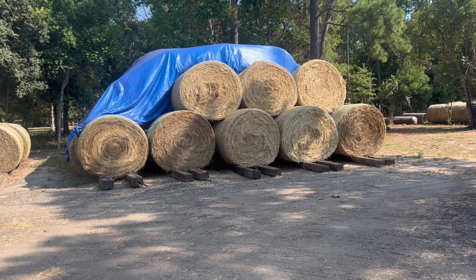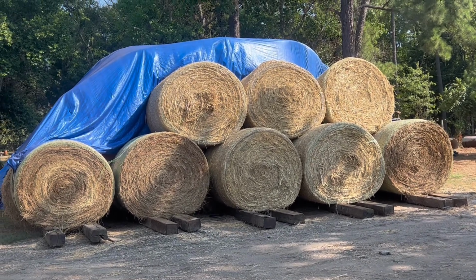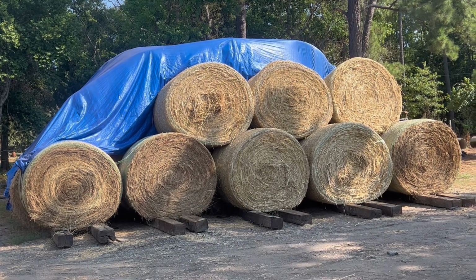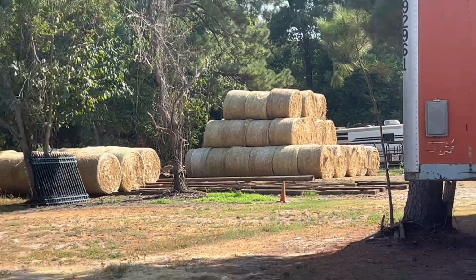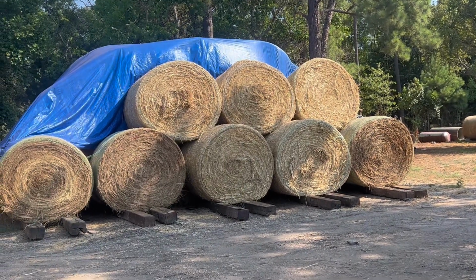But this right here, when it gets a little wet, it's a lot better. It breaks down better. I haven't had nobody complain on it. Rice hay, that's what I got. Tons of it over there. And you sure do. I got about 800 of them coming. Oh my gosh. Like I said, it saved us last year.